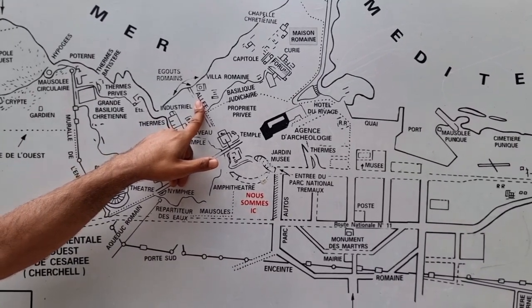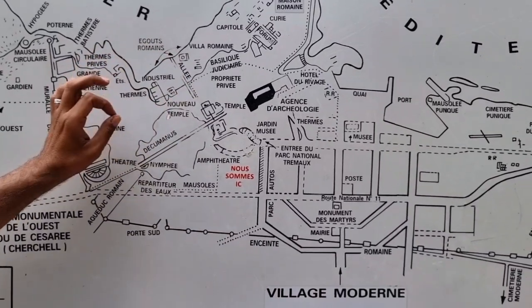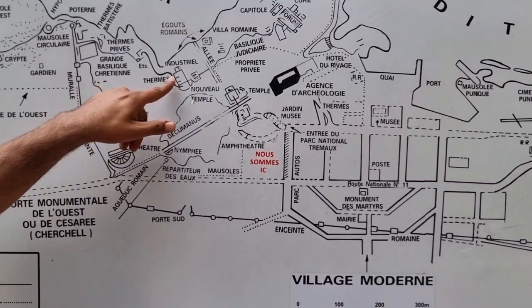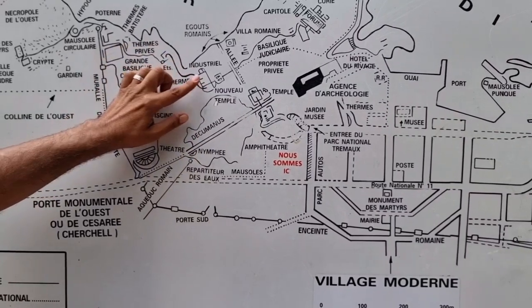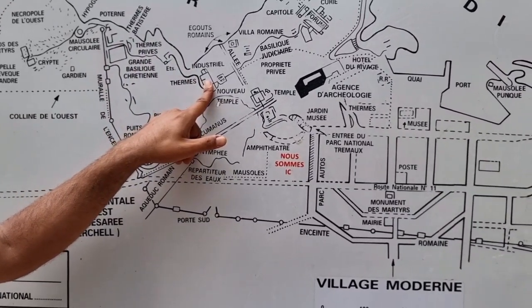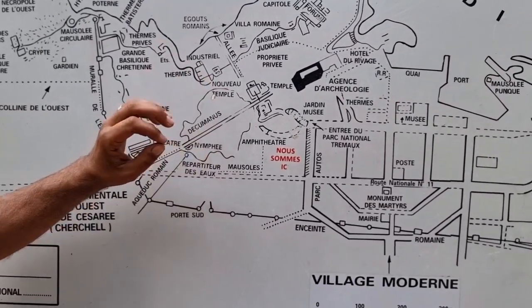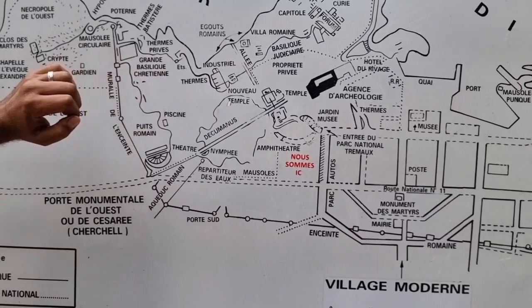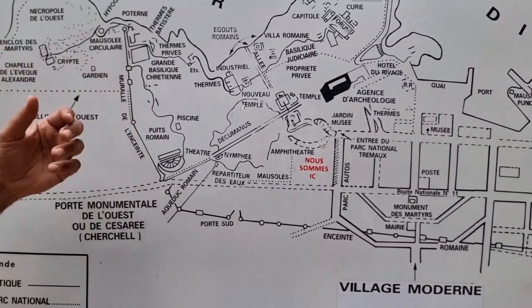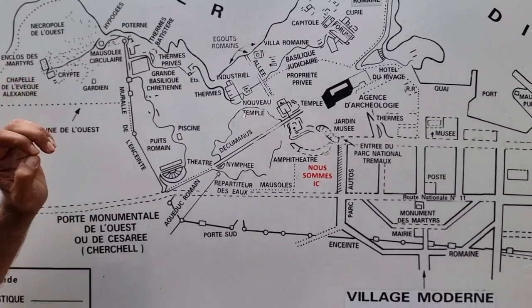And of course, this site is World Heritage. We have an industrial area, and inside we will find the boiler, the sauna, the baths, and a Roman sauce factory producing garum. It's similar to a Vietnamese sauce called nuoc mam. It's the same thing, fish sauce. Up there we have the Basilica of Alexander, the beginning of Christianity in North Africa, built at the end of the 4th century by the Byzantines.